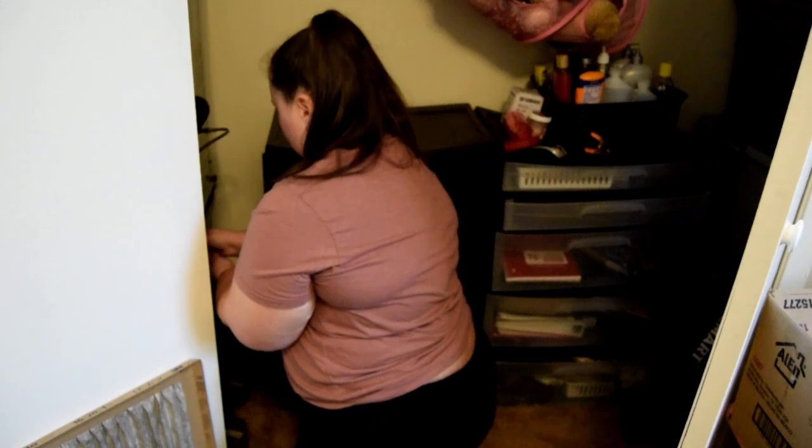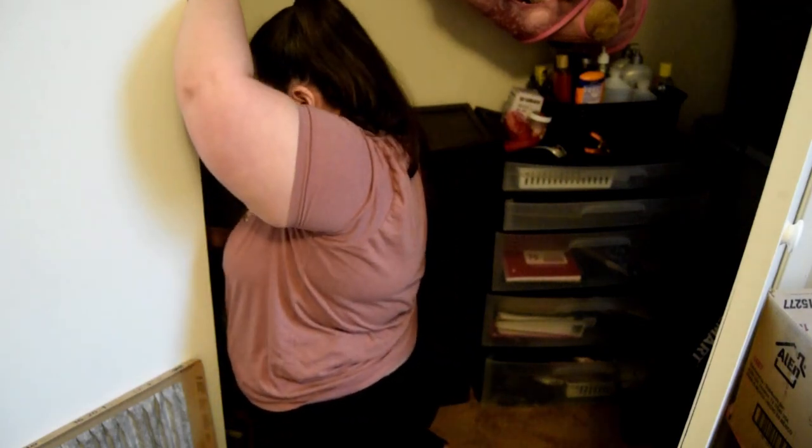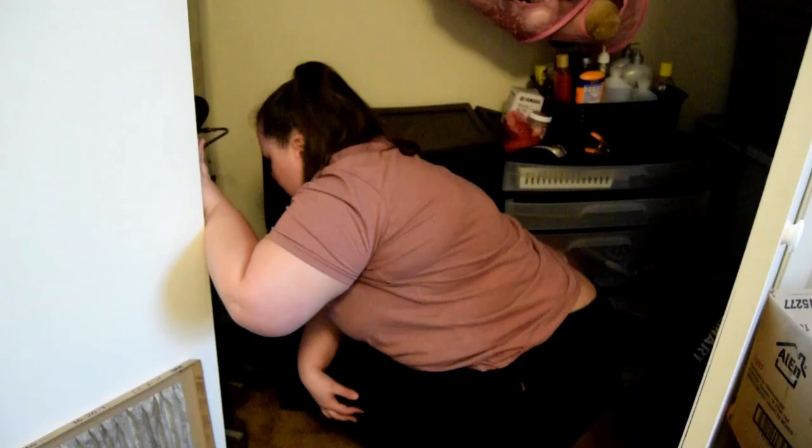I also replaced the air filter in my room, and because the furnace is in this guest bedroom, that's what you see me doing in the first half of this video. But yeah, I was able to go through and clean and kind of get rid of some stuff. I took a whole bunch of stuff to Goodwill after this, and I was able to make this look like a pretty decent guest room.